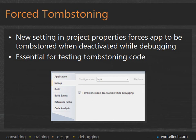But that also means it's going to be hard to test your tombstoning code. Somehow, some way, we'd like to have a way to force an app to be terminated when the user switches away from it. And that's why in Visual Studio 2010, once you've installed the Windows Phone 7.1 SDK, if you go to the properties for your Windows Phone project, you'll find a new checkbox there that reads Tombstone upon deactivation while debugging. That box is not checked by default, but once you check it and you run your code in the emulator or on a device for that matter, as long as it's a debug run that you're doing, anytime the app is deactivated, it will be terminated.